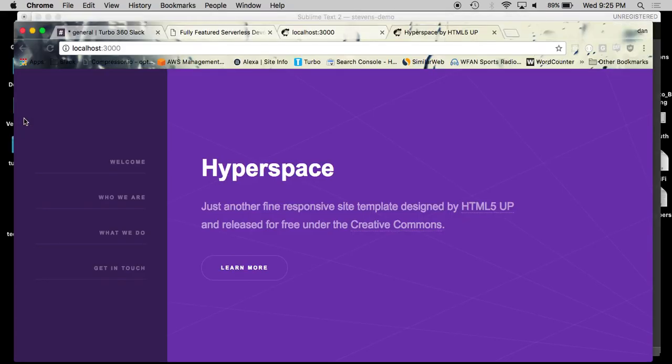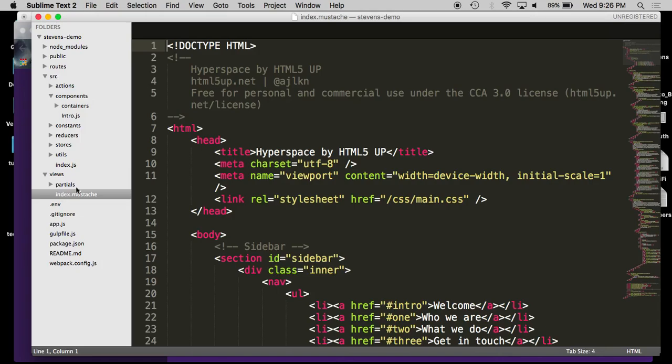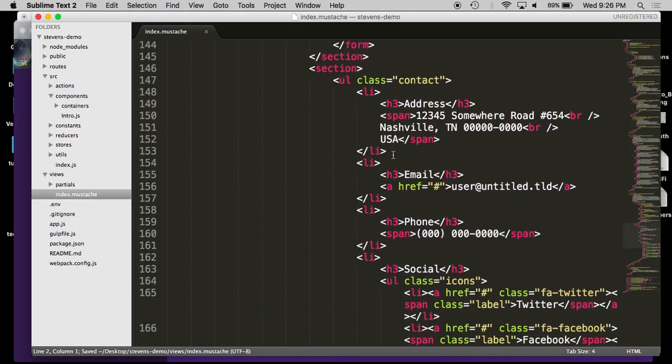this HTML that you're looking at is inside the views directory, specifically the index.mustache. Mustache is a templating engine. So here is the HTML. So the React code is now gone. It's just raw HTML now, right? This is just a regular HTML project. So now what we're going to do is take all this and reformat it into React. Okay? Everyone with me on that?